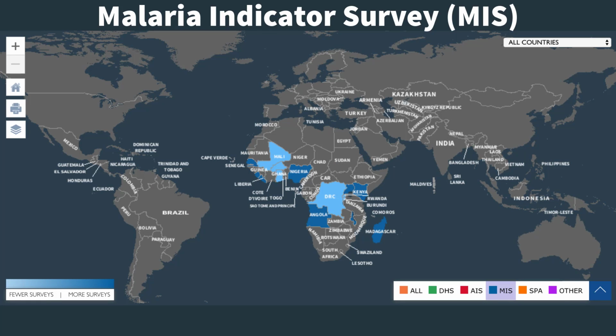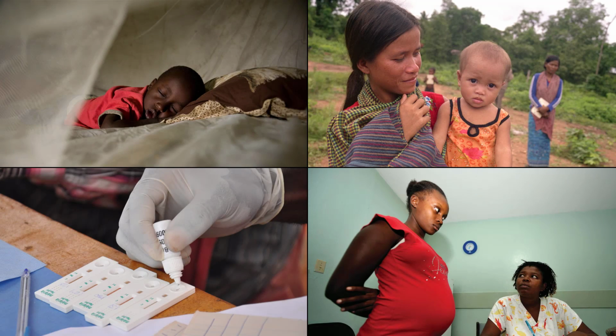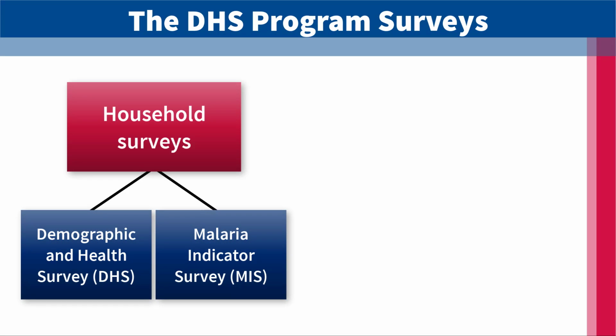The Malaria Indicator Survey, or MIS, uses a subset of the DHS survey and focuses on malaria-related indicators, including mosquito net ownership and use, preventive treatment for pregnant women, and prevalence and treatment of fever in children. The MIS often includes testing for malaria and/or anemia. The DHS and MIS are both household surveys.